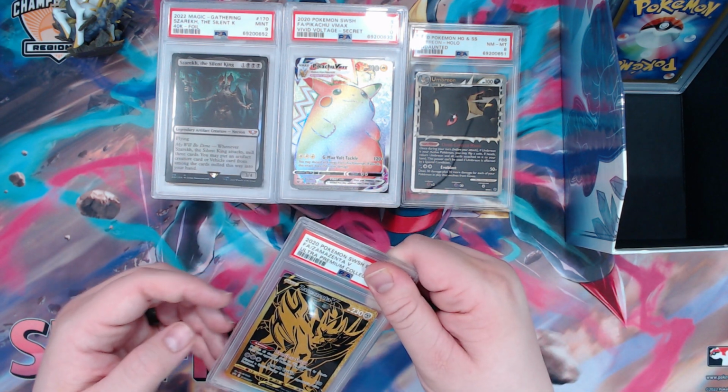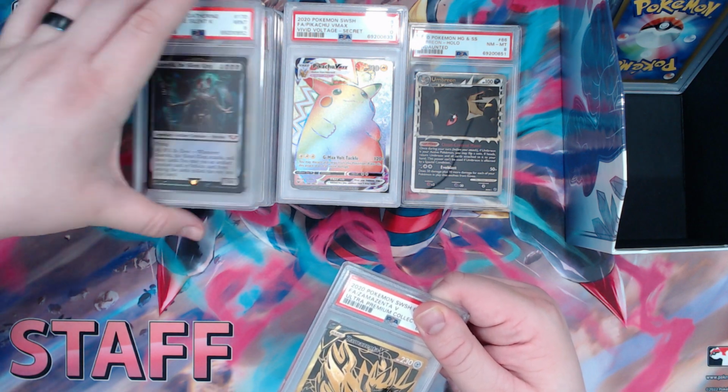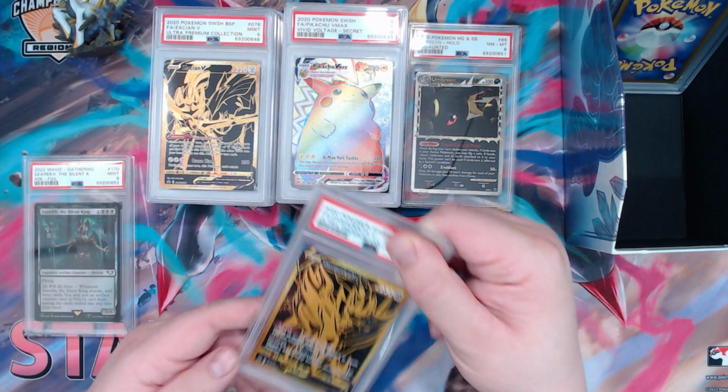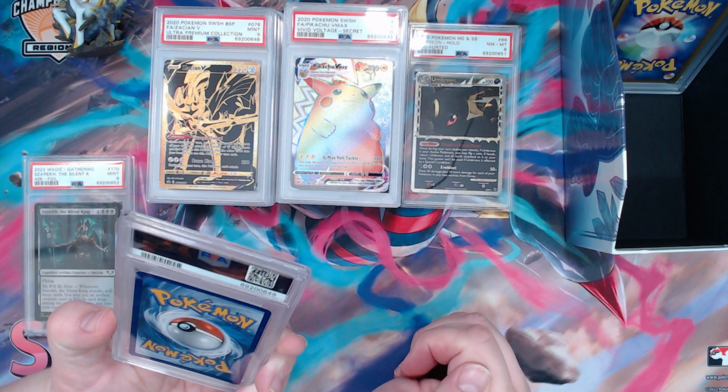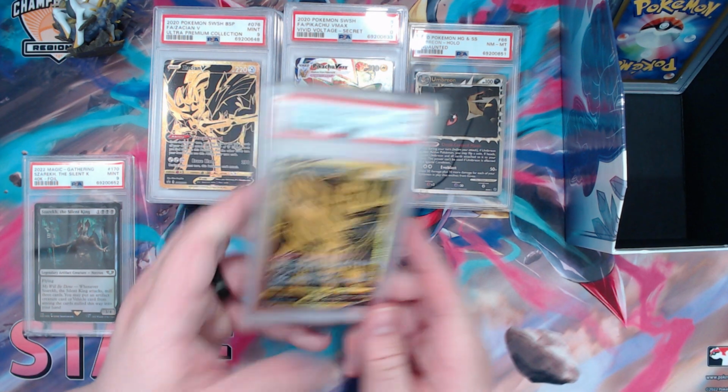Oh, okay. So this is Zamazenta. Where did the Zacian fall? The Zacian was a 9. Okay. So this came in the same box, similar issues. I'm gonna guess a 9 as well. Yep. 10. Got a 10.